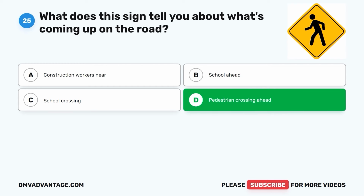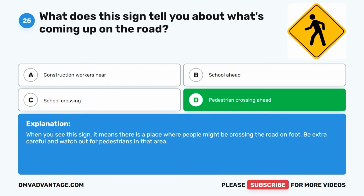Pedestrian crossing ahead. When you see this sign, it means there is a place where people might be crossing the road on foot. Be extra careful and watch out for pedestrians in that area.